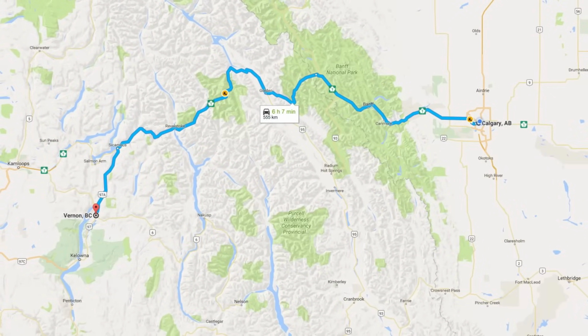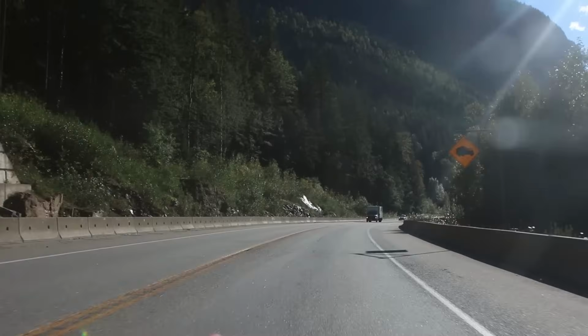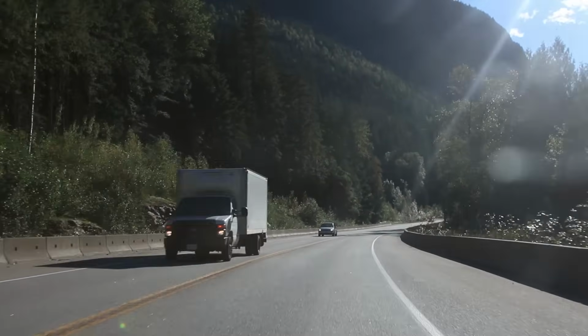Vernon is almost 350 miles west of Calgary. It was only about 5 degrees when we set off, and we had no top, so it was pretty chilly for the first 100 miles or so.